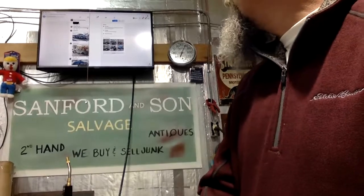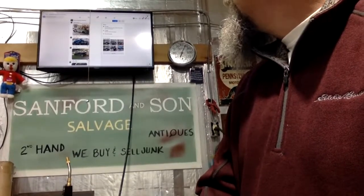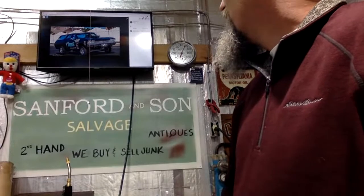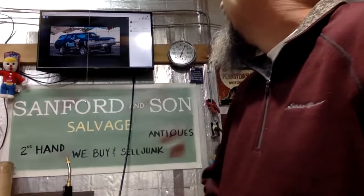This is like one of my favorite groups. This is North American Gassers. Here you go, Chevelle Ranch. Check this one out. An old wagon, old four-door wagon gasser. Straight axle. Pretty cool, huh?